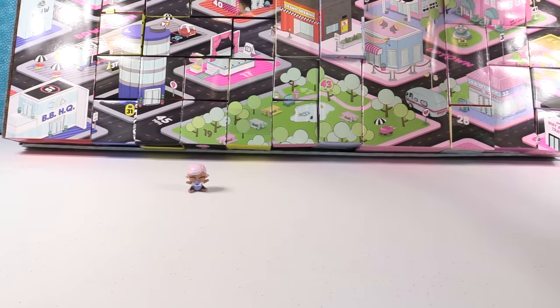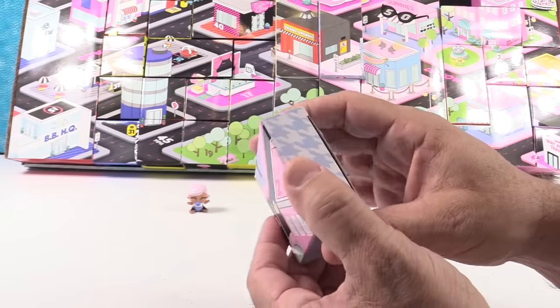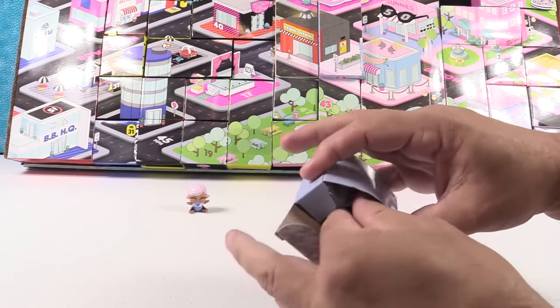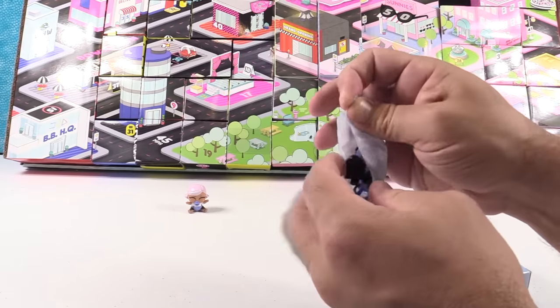Number two, right here. Okay, you guys can see that. That's a thin box. It's pretty cool. Blind bag. Do you have a sticker? No sticker. Make sure you check your boxes for stickers.